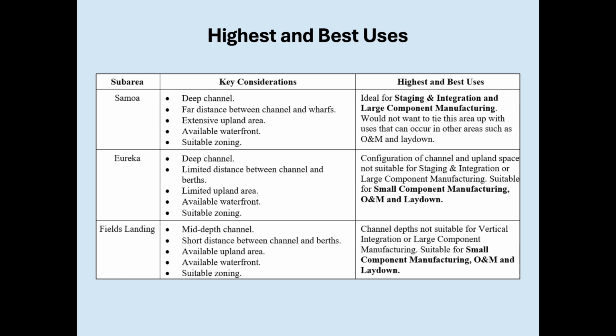In Eureka, largely due to the limited distance between the channel and the berth, and limited area of deep channel, it is likely limited to the lighter uses, and similarly Fields Landing, also due to the channel depth and short distance between the channel and the berths, would be limited to the lighter uses.